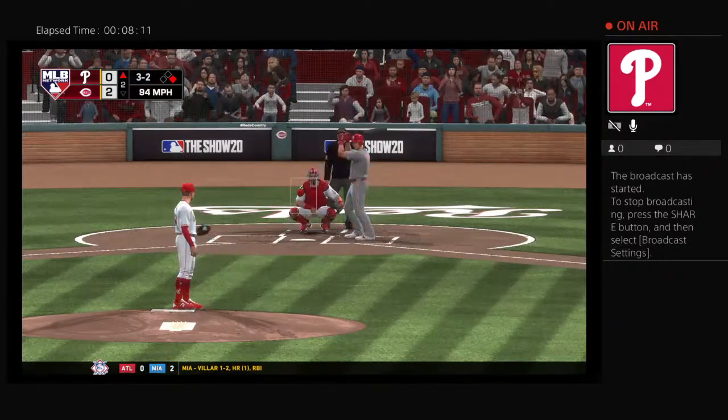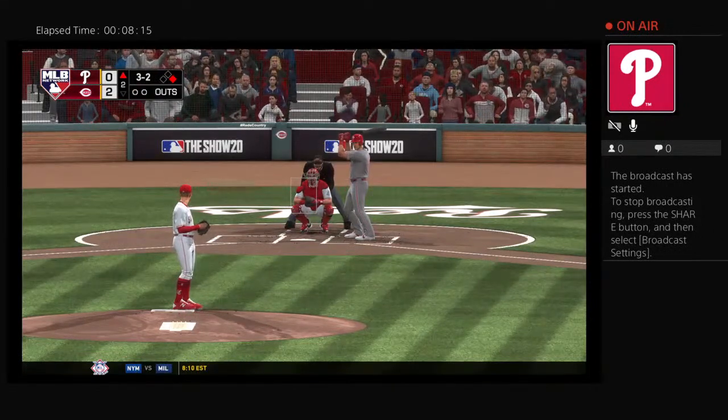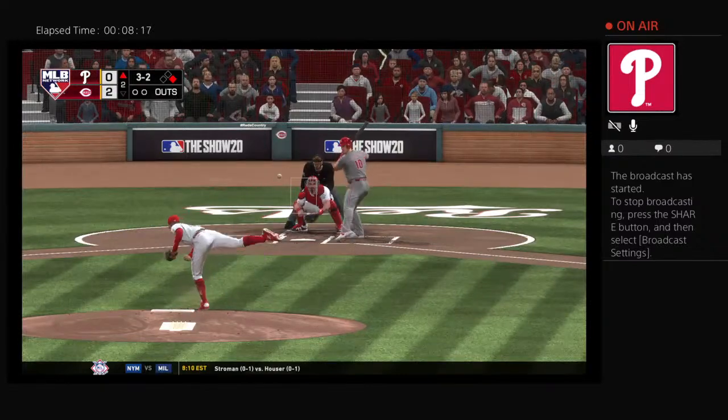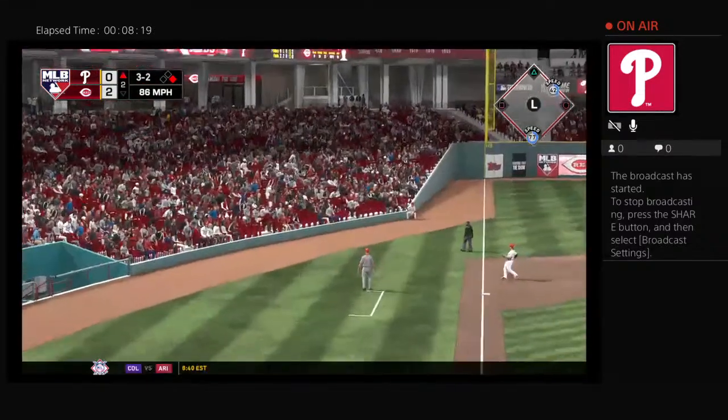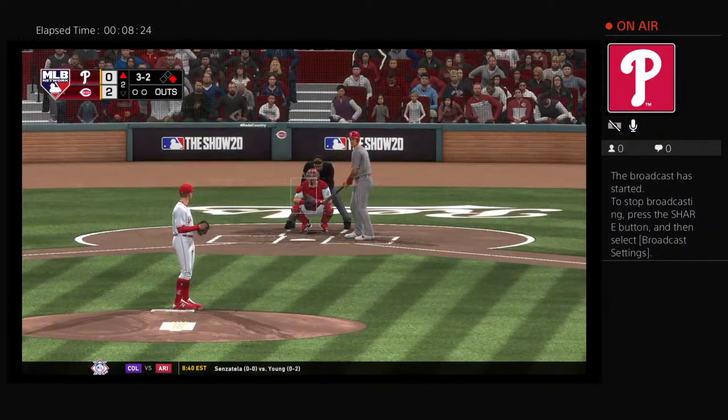Rising fastball, and it catches the zone for a strike. Love the fact the pitcher challenged him in that spot right there. Didn't love the location. But I've got to be honest with you, I think he's got him on his heels right now. Don't be shocked if he attacks the zone again.